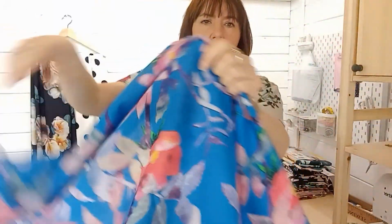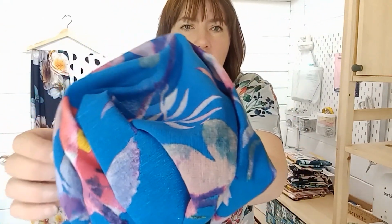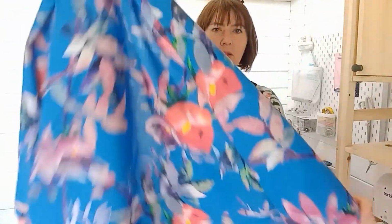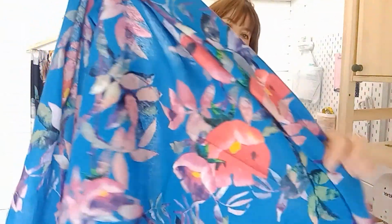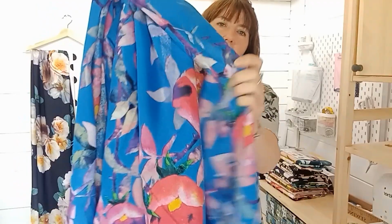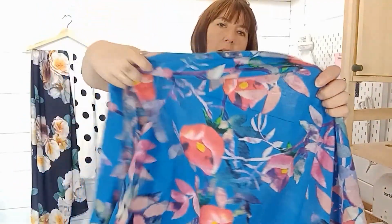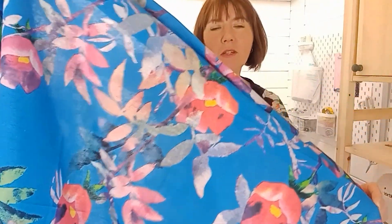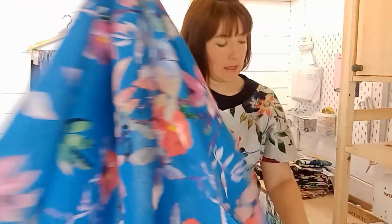So the first one that I've chosen is a linen look cotton. So it's got that sort of linen weave finish. It's 58 inches wide, 100% cotton. It's quite crisp. It would make a good shirt dress because even though it's got a large pattern, you can blend each piece of design into the next pattern piece.